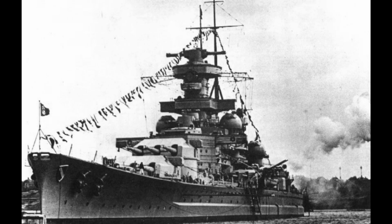The design of the Scharnhorst-class ships can be considered satisfactory only in view of the limitations that the designers had to face. The ships were well protected and armed for their size, given the short ranges of the North Sea battles. The main caliber, however, was too weak for a capital ship of World War II.